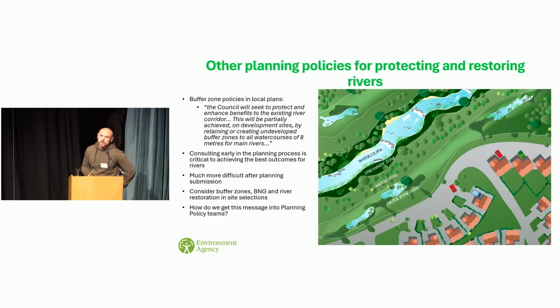And just some other planning policy where we can protect and restore rivers. We work very hard in the Thames area, in the Environment Agency, trying to get buffer zone policies in local plans. This is a good one in Guildford's local plan, providing an 8-metre buffer zone to all rivers. It's not good to have development so close to rivers. That's not being anti-development or anti-growth. That's just being sensible. And where we're consulted early, when rivers are thought about early in the process, we tend to get much better outcomes. If it's left too late, for example, at the planning application stage, it's much more difficult to get things changed.